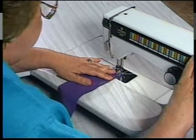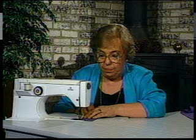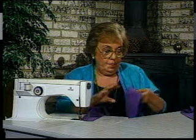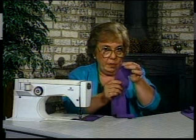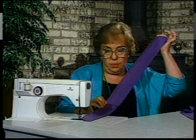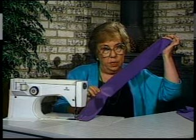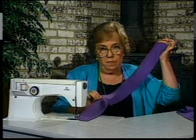Now, back tack to the edge, and we're going to take a 1/4 inch seam here, get a few stitches in, leave the needle down. Now watch what I'm going to do. I'm going to pick up the other end of these 2 strips together evenly, and I'm going to hold those out over my left shoulder, like this. Now, as soon as I have them even, I will grasp it at a convenient distance from the needle, with the thumb under and the fingers on top.